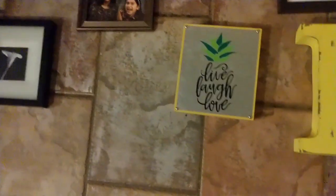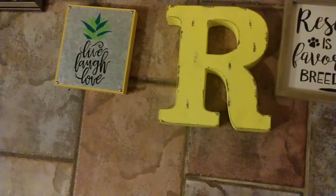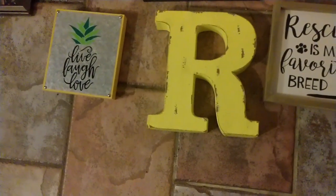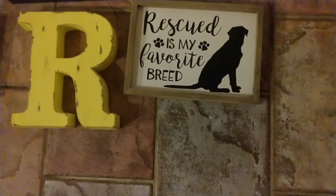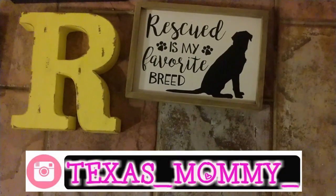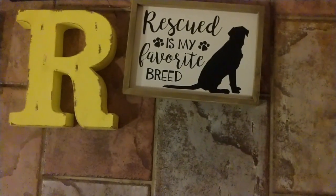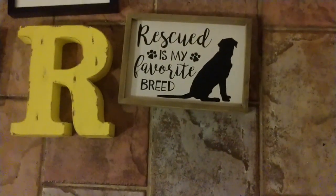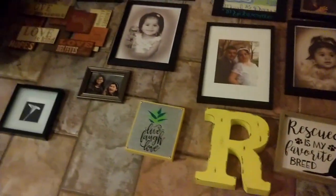My kids. This one I had actually gotten from Hobby Lobby that says live, laugh, love. This R, I was looking for one desperately and I finally found it at Michael's on sale. And then this one, I just love it. If you are familiar with my Instagram channel, and I will have it right here and below, you're going to see it on the screen, guys. I actually put up a poll for this picture compared to another one, and I ended up getting this one. Rescued is my favorite breed because, if you guys know, I have two dogs and my daughter has a cat, and we love rescuing animals. So this is everything, guys.